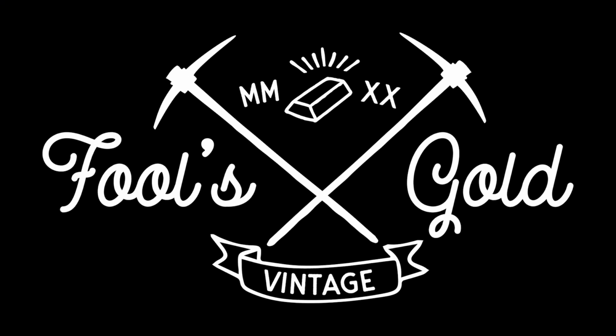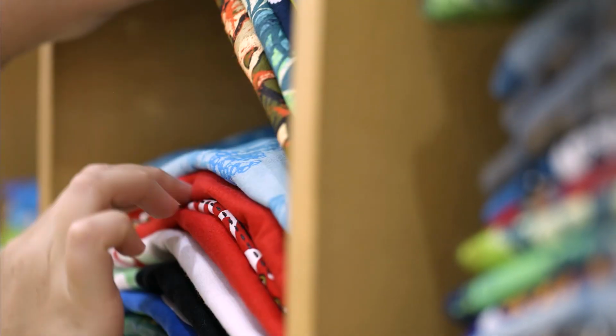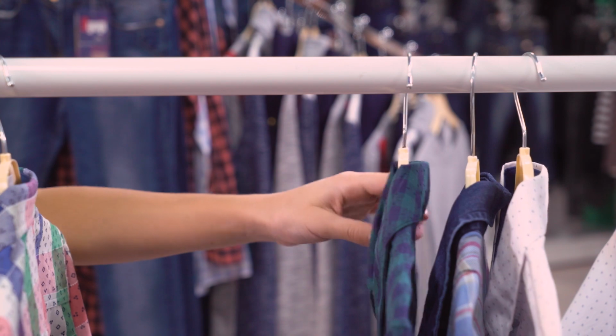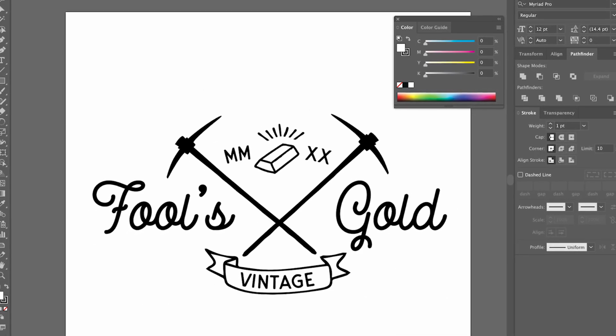My thrift brand's name is Fool's Gold, because pyrite's one of my favorite minerals and you have to mine for that, kind of like how you have to mine for treasures in thrift stores. A lot of people think that it's really hard to find good things and that thrifting is kind of foolish, but what I find becomes priceless gems to me. And I know that there are a lot of people out there who feel the same way. That's who my merch brand really speaks to. Thrifters unite.